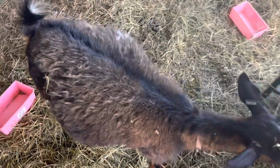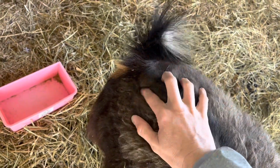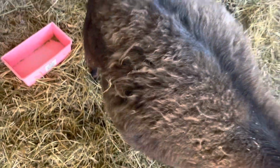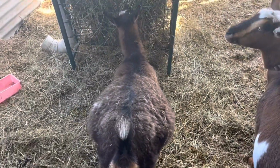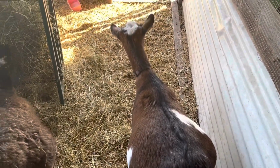So day 140, we're going to start checking ligaments. And she's still pretty tight in there. I can feel both of her ligaments pretty easy. She's pretty big this year. I'm thinking twins again, or maybe even triplets from her. Holy moly, Hermione. Where Piper doesn't really, she looks a bit bigger today than she normally does.